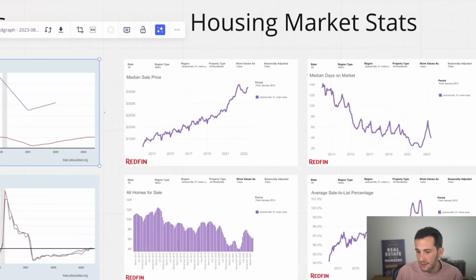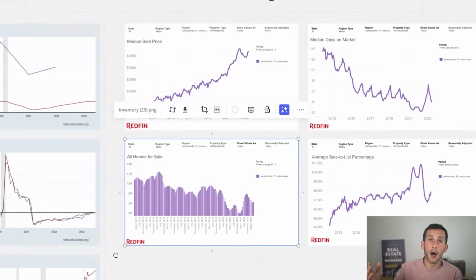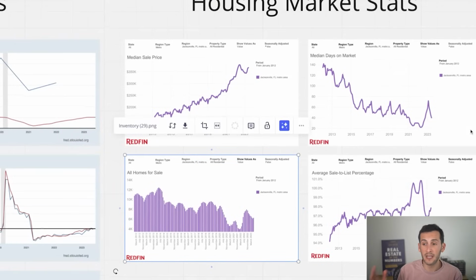You can see that inventory, which is right here, all homes for sale, did spike up from pandemic lows, but has come back down and is still well below pre-pandemic levels. That to me indicates that it is a seller's market and there are going to be competitive offers on most deals that I'm going to do in that area. Same thing goes for median days on market.